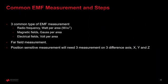There are three common types of units that we measure during EMF measurements. One is radio frequency, where we use watts per area, W/m². Then magnetic field, gauss, and electric field, volts per meter. All these units we can set in our FieldFox when we do EMF measurements. Normally this is a far-field measurement, so we need to utilize all three axes, X, Y, and Z, to get an average reading. That said, the FieldFox lets the user select which axis they want. I'm going to show you in the video in a while.